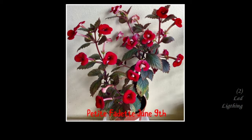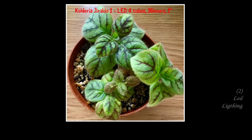None of these plants has been pinched, by the way. There are about 3 to 4 rhizomes on each plant. A Kohleria seed from my friend in Panama, another Facebook friend. 4 tubes, 1 inch away, still have it.